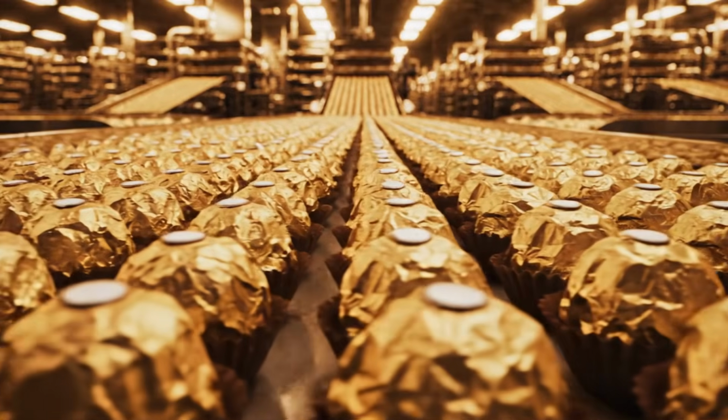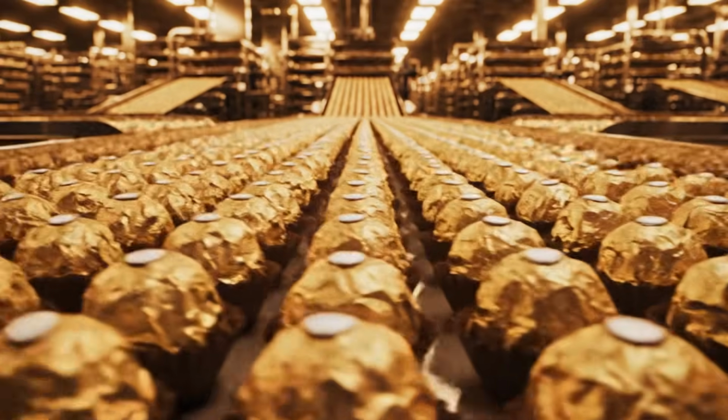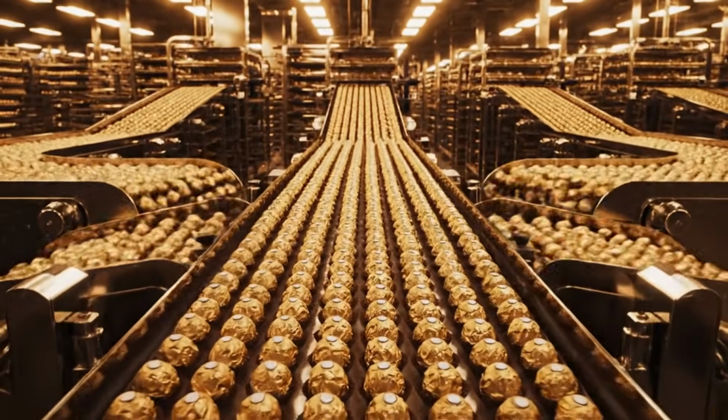The finest hazelnuts, dipped in smooth chocolate and surrounded by a golden embrace.